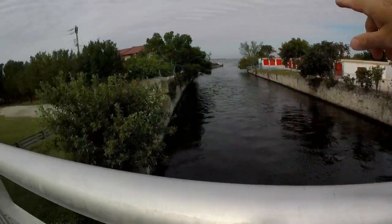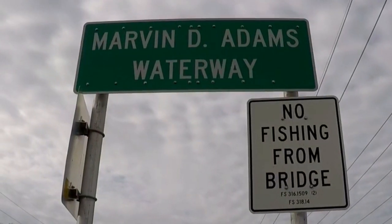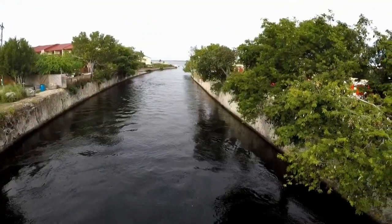Right now, this waterway goes all the way under this bridge. This is known as the Marvin D. Adams Waterway. To locals and people who've been here a while, they know it as Adams Cut. This is one of the few channels that cuts from the Atlantic side, or ocean side, to the bay side. It goes from what is called Largo Sound over into the bay side. It's got a very stiff current in it. You're not allowed to fish in it. It is a navigational channel, and it's heavily traveled by both visitors and locals alike.